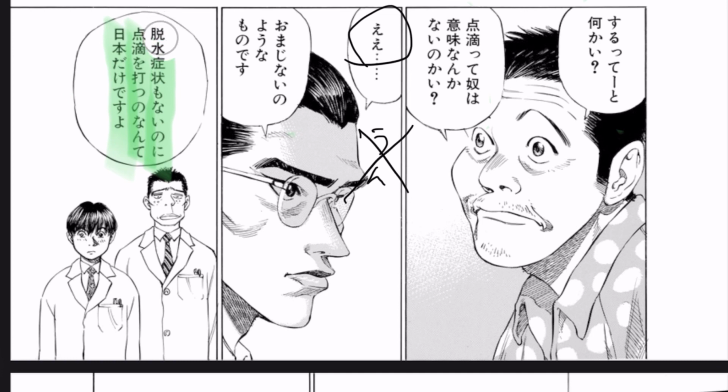脱水. This one, 脱 is to go out or to leave. So 脱水 is like when you've lost too much water. 脱水症状 is dehydration.